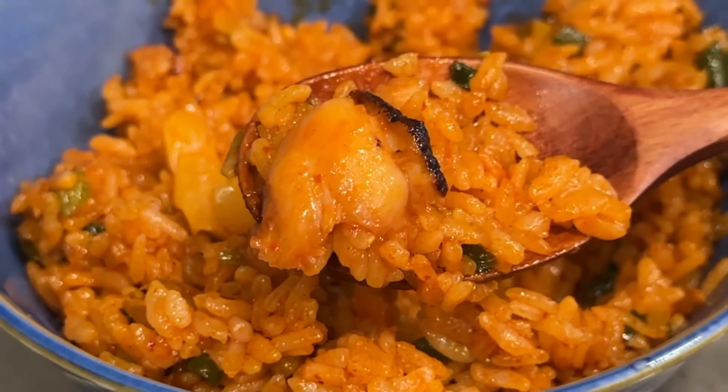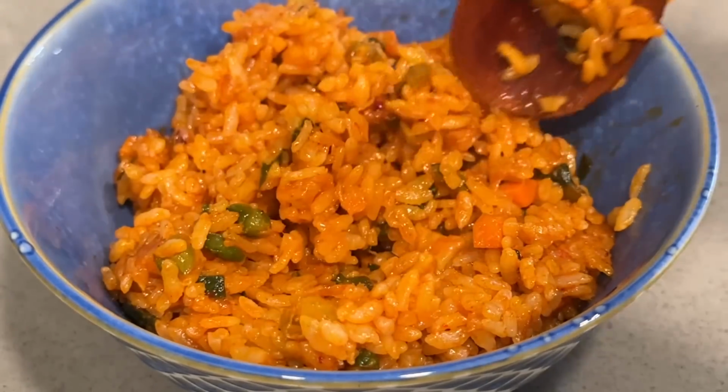It changes up the texture because you have the rice and then sometimes you get a little crunchy vegetable and then you get a little bit of the chewiness from the octopus. I did not know what to expect with this because I've never had octopus fried rice, but I actually think this is really good. It's super flavorful. It's easy to make and quick. So I would definitely get this again.